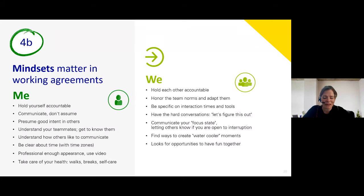And of course, back to mindsets. I'm not sure you can ever talk about mindset enough, because it is the core, the heart of agility. And this is about what we own, right? With everything, it is control what you can control. And then it's about the team.